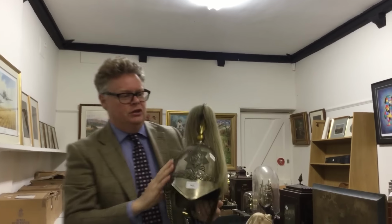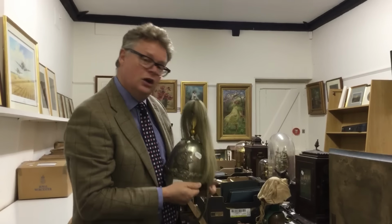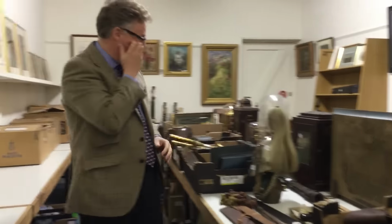And this yeomanry cavalry helmet is estimated between £400 and £600, but it wouldn't surprise me if it touches possibly near £1,000. A really, really rare piece of military there. We do a great deal with military here. We've always enjoyed that aspect of the business.